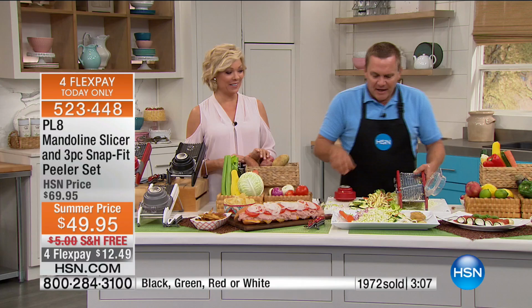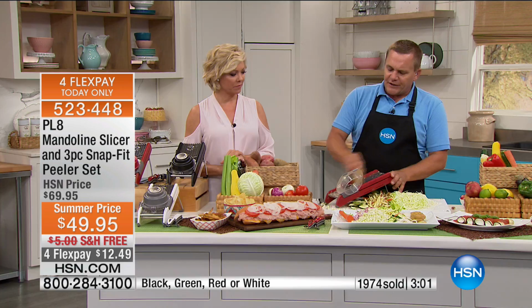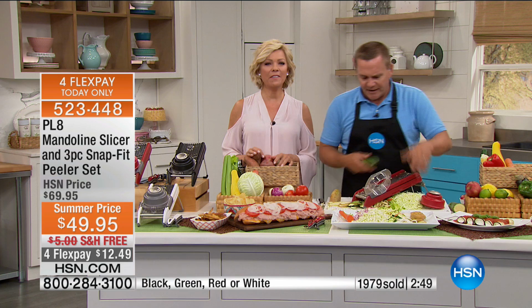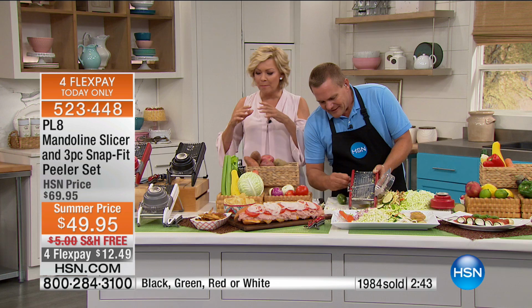And again, you can adjust the size or the thickness of your slice just by turning that knob on the side. So for your fries or for potato chips, ripples like this, now you can make them by the mounds or by the pounds. And here's a tip too. I just love how easy this makes the jobs that we hate to do. It's like a Roomba in the kitchen, doing your vacuuming for you. This is like the best sous chef in the world. It does everything for you.